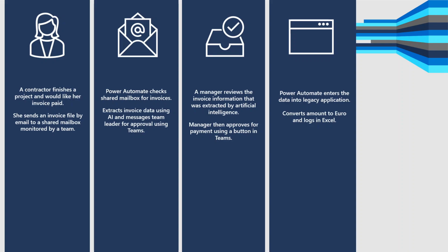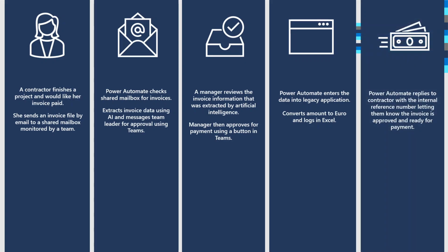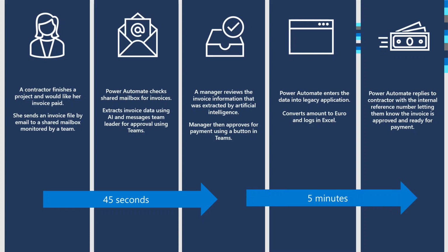They do some other things, convert to Euro and log in Excel. And then Power Automate replies to the contractor with the internal reference number. We've gone from 12 hours to 45 seconds, and we've gone from 24 hours to less than 5 minutes. That could be less than 5 minutes depending on the cycle of the bot.